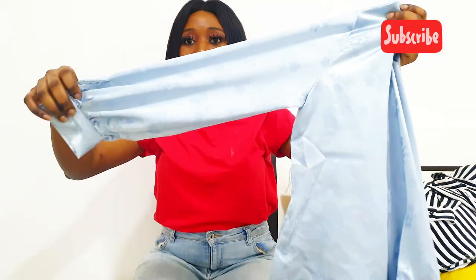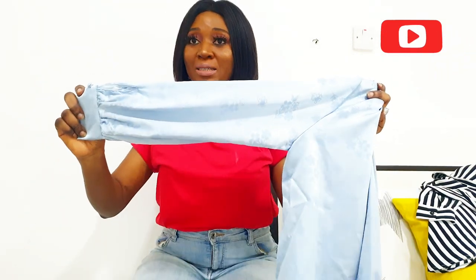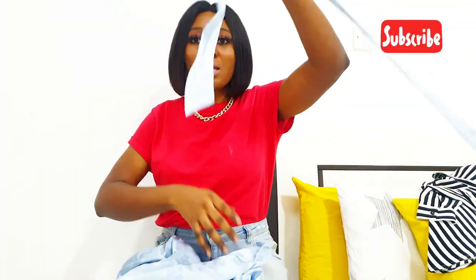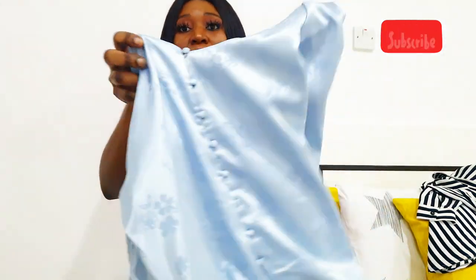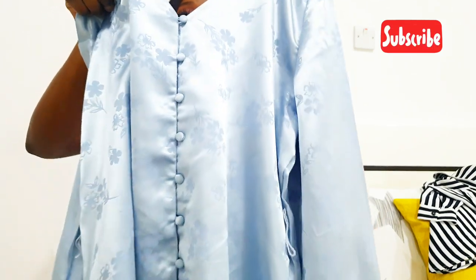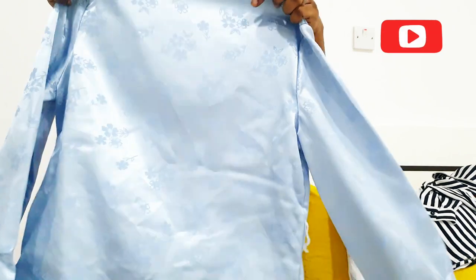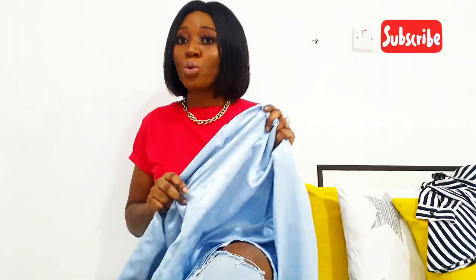I love the sleeve detailing. I would have preferred if the sleeves were more blown than this, but it's fine. We find a way around it. It also has a rope in case you want to wear it and cinch the waist. Then the front detailing also, I just love the detail. It looks well made, and yeah, the fabric is also of good quality.